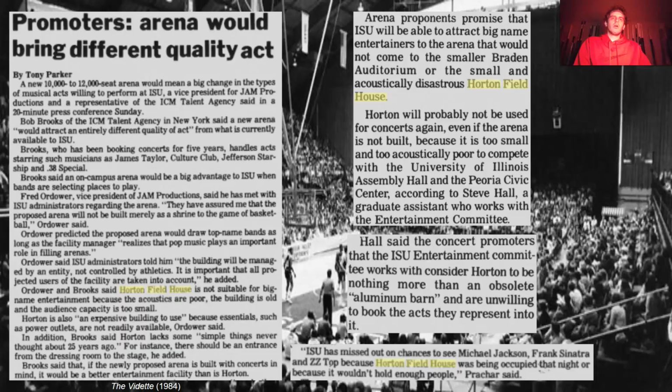One pitch to build a new arena was that Horton was not suitable for big name acts. And one newspaper clipping cited ISU missing out on Michael Jackson and Frank Sinatra and ZZ Top because Horton Fieldhouse was either occupied or it wouldn't hold enough people. Another clipping says that concert promoters within the industry considered Horton to be an obsolete aluminum barn.